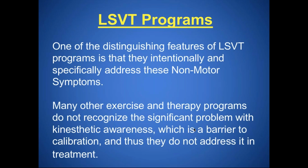So one of the distinguishing features of the LSVT programs is that they were designed to intentionally and specifically address these non-motor symptoms. And that's unique when we think about these LSVT programs, because many other exercise and therapy programs that are out there for physical therapy, speech therapy, don't recognize this issue with kinesthetic awareness and some of these other non-motor issues, which can be a barrier to calibration.